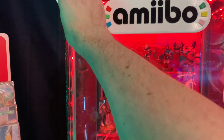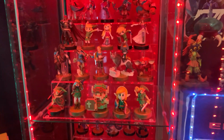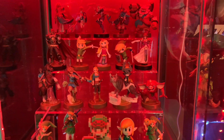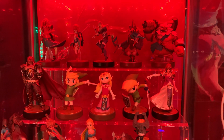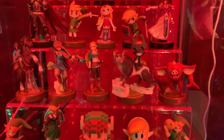So let me open this up so you can get a better look. I think I'm only missing 2, maybe 3 Zelda Amiibos, but I pretty much have all of them. I don't know if you can see very well. I know there's a lot of red lighting, but I won't name them all, I'll just show you.